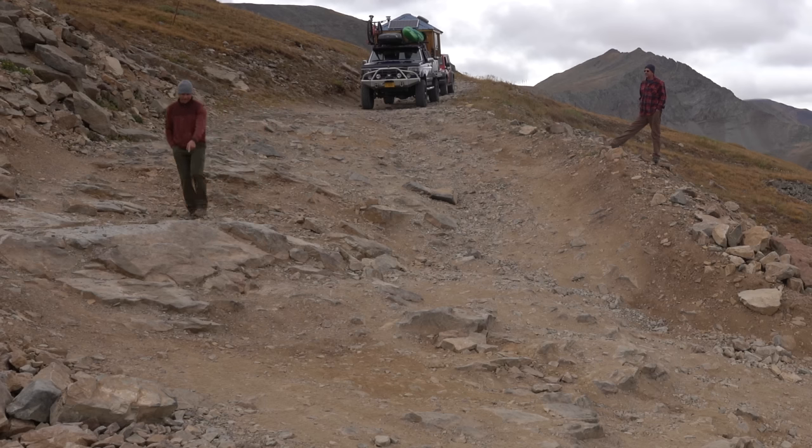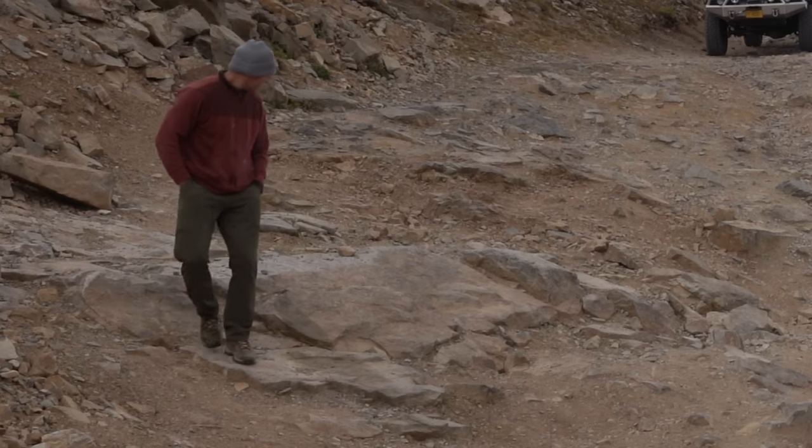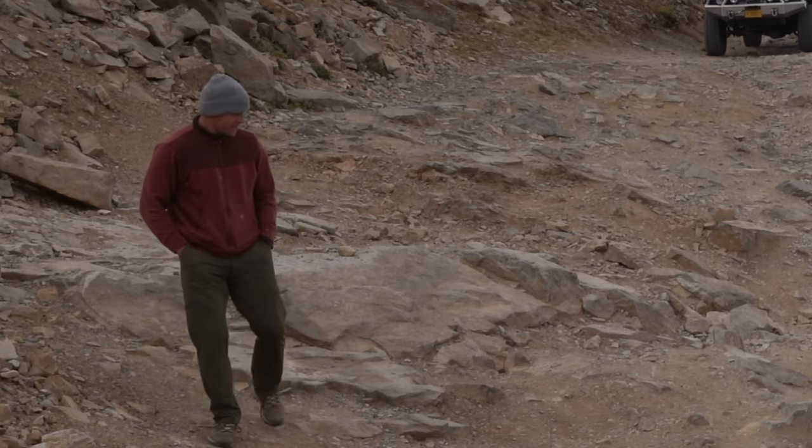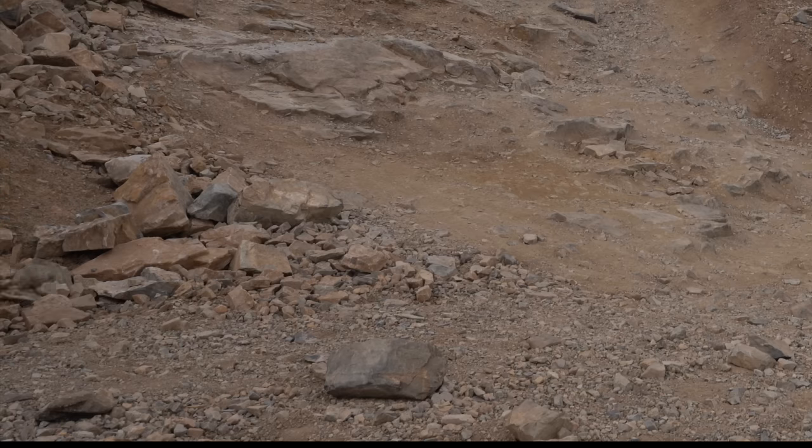This is gnarly right here. Is this where he's going? I wouldn't. I'd go low. Go to the edge and then back up towards you. Here. Yeah. Oh, dude, you all right? Yeah, we're good.